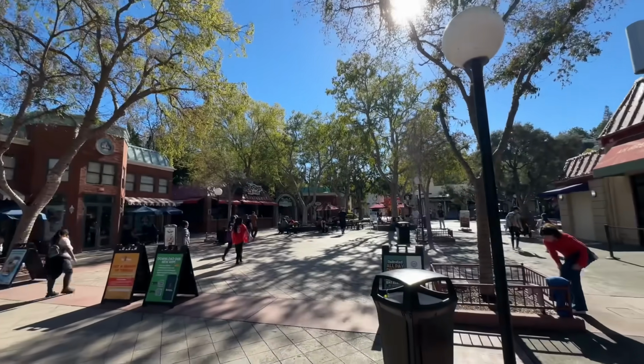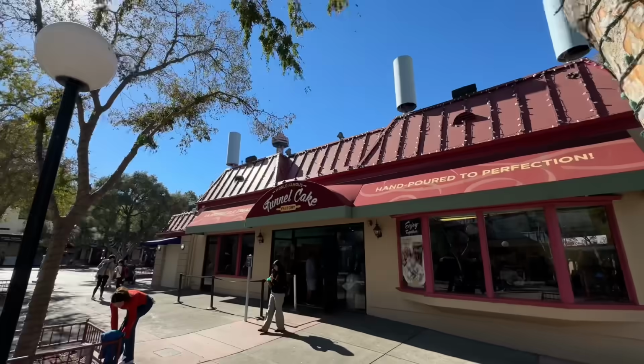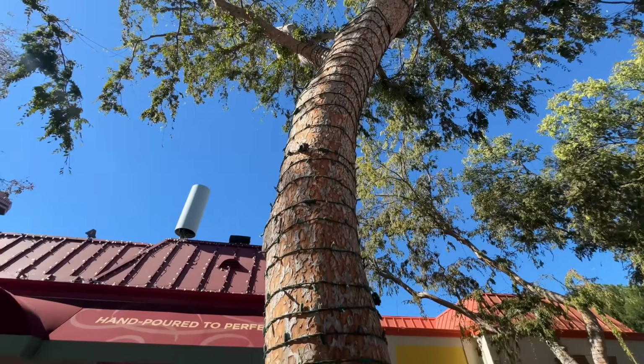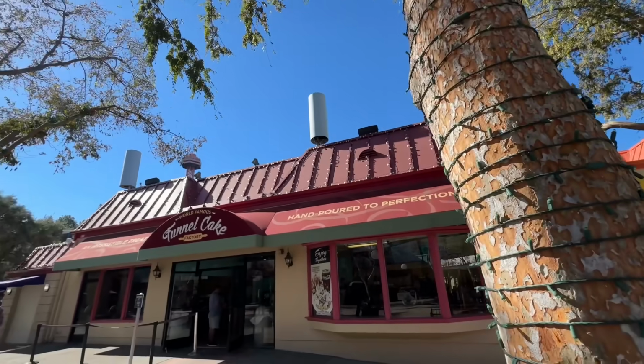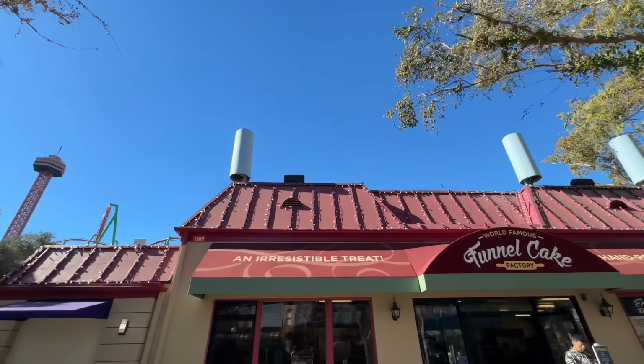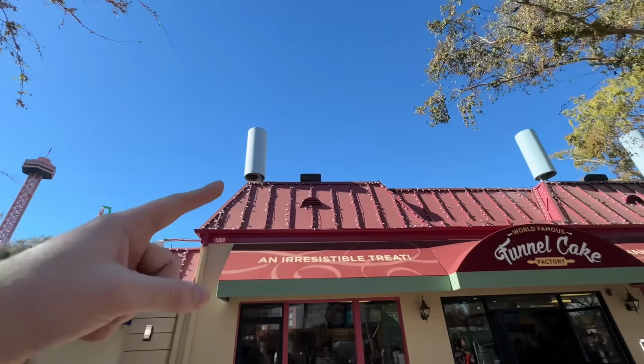Moving on though, I've made it inside the park, and look at this. They have a bunch of Christmas lights up on the buildings and on the trees. They do a really good job with the Holiday in the Park lights. If you've never seen Holiday in the Park here at Six Flags, definitely check it out. It's pretty cool. But since I'm looking at this building, what the heck are these things?